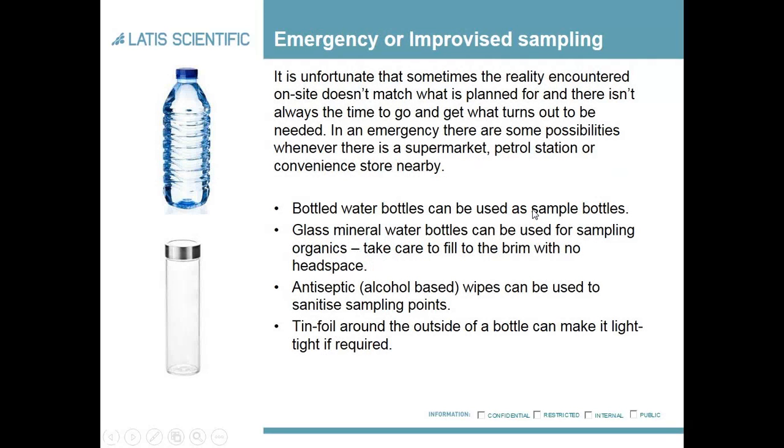Okay, so sometimes you find yourself in a situation where you weren't expecting to take samples, and if you haven't got a backup supply in your car or your van, etc., sometimes you might have to make do. It's not ideal, obviously, but you can use sterile bottled water. Make sure you give it a good flush through.